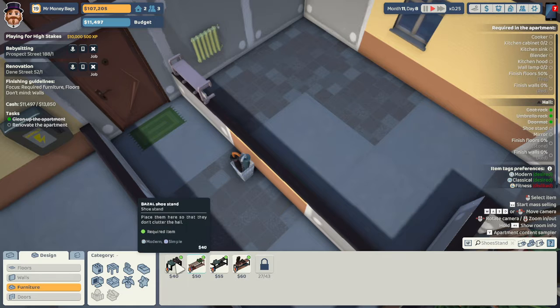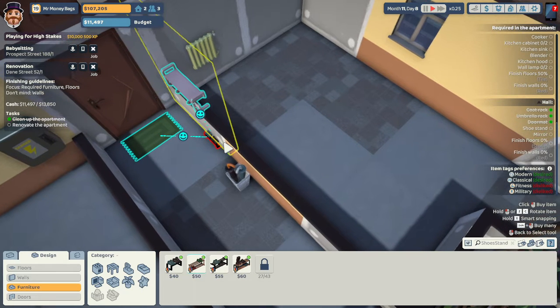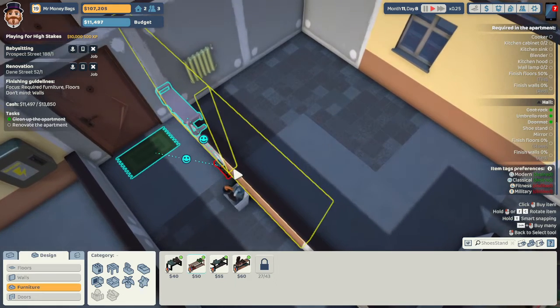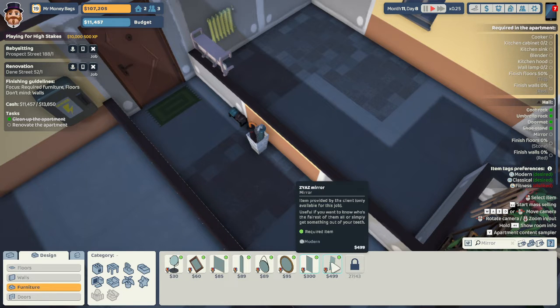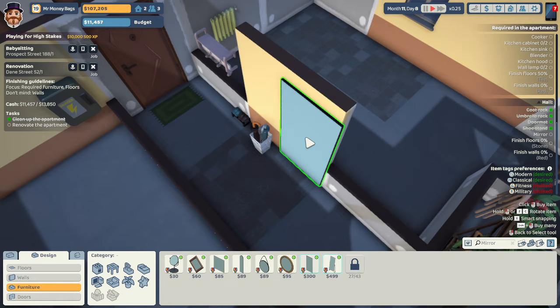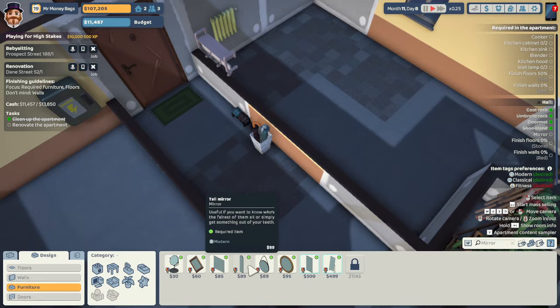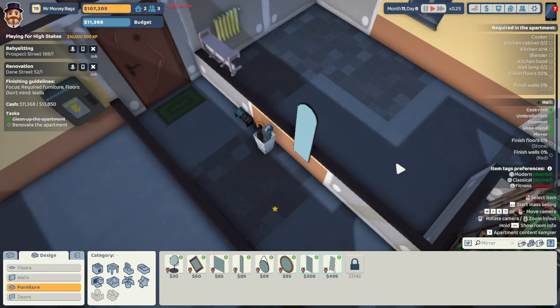Shoe stand by the shoe store. Like modern. I mean, you're gonna complain that I cheaped out, but I like modern. Here's the modern. The rest are not ones that you like. That's cool. A good standing mirror would be nice, but I guess a tall mirror would be cool too. That's a bit better.